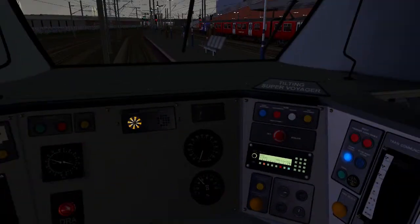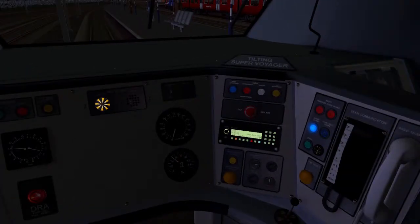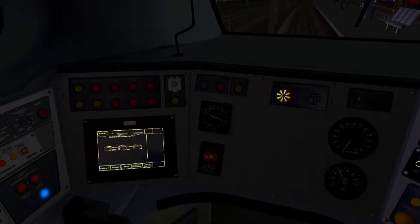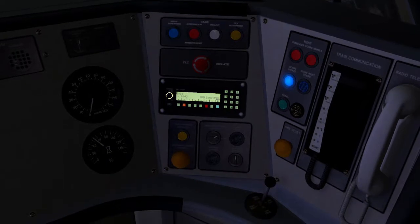So on the cab we need to turn us off. Master key in. Neutral. This is an NRN radio test call. Doesn't do anything.